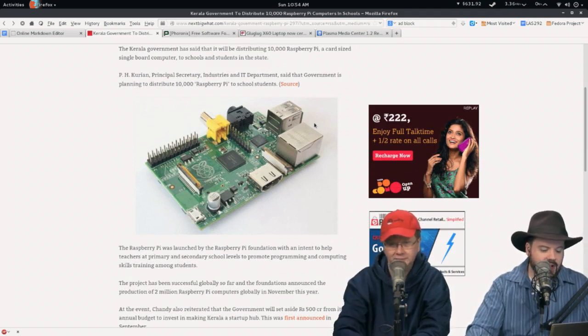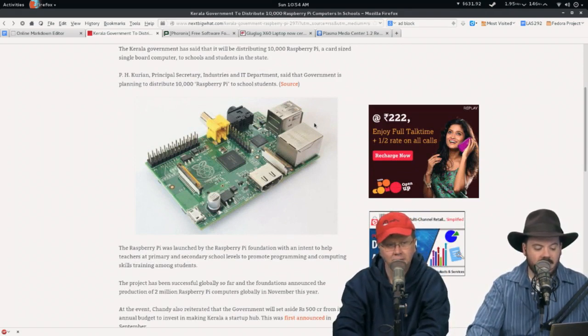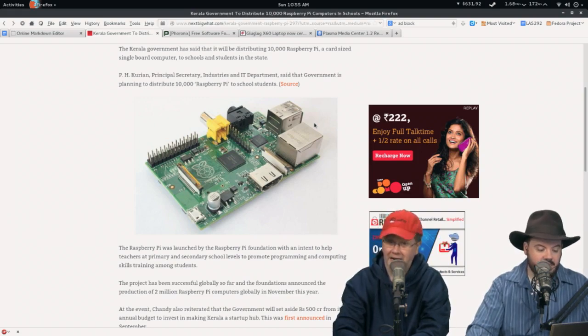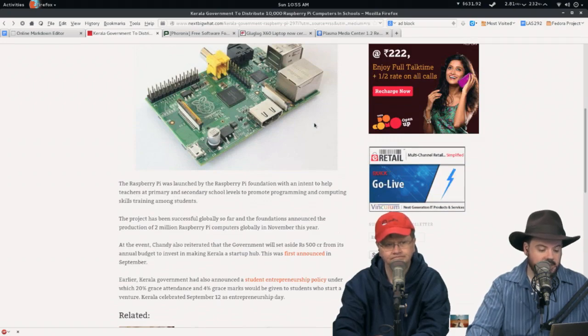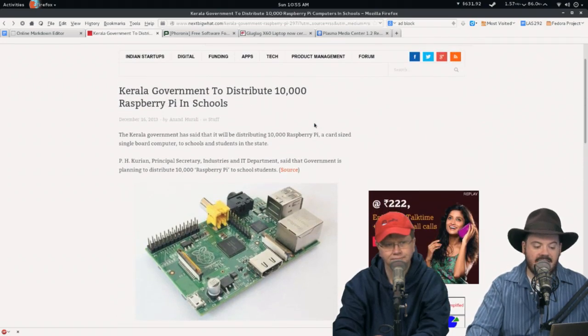It's great. Just a reminder that in November, the Raspberry Pi guys announced 2 million Pis have been manufactured. Holy crap, that's a lot of Pi. Yeah, and that's manufactured, so there could even be more sales than that. Awesome. Really glad to see this kind of thing.